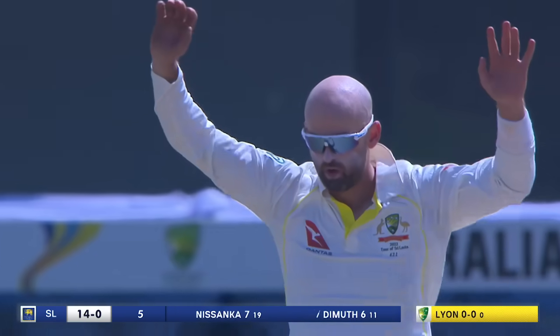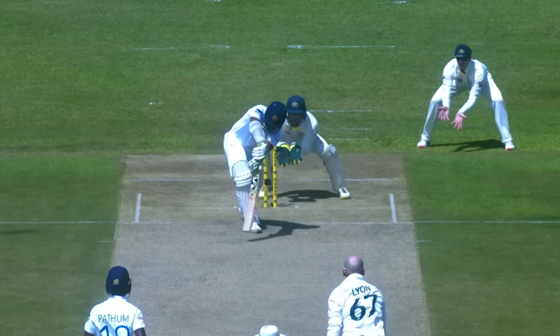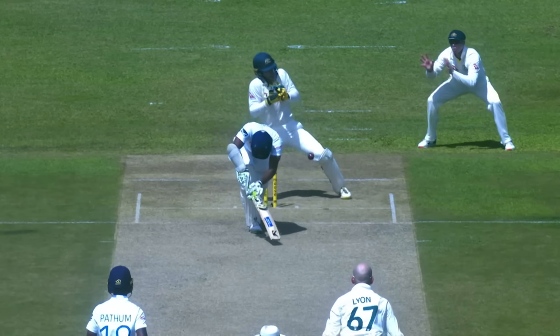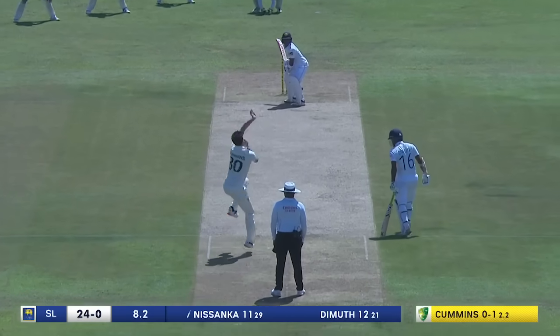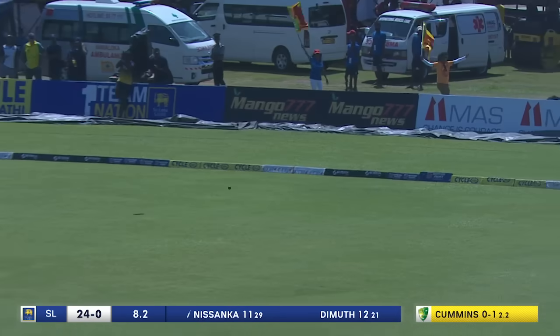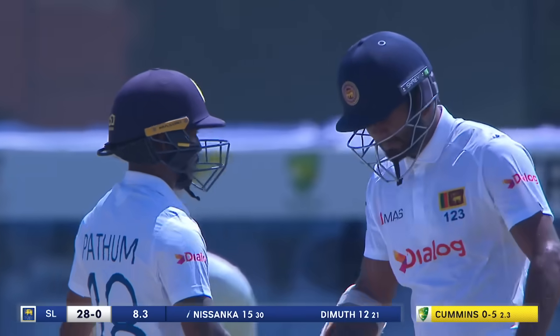Oh, wow. Oh, wow. With the wind blowing from his right to his left, Nathan Lyon, the drift into the left-hander, and then the bounce and turn. Top shot, top shot. Got onto it nicely, Pathum Nissanka.